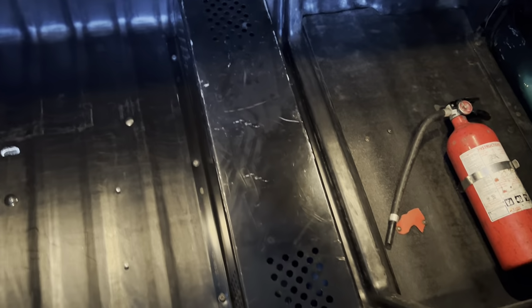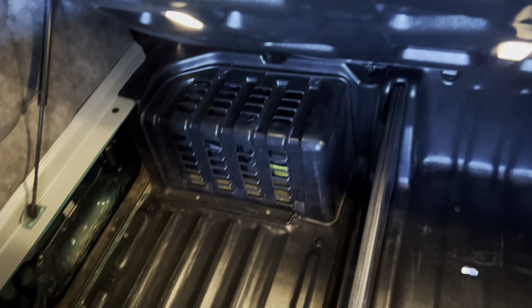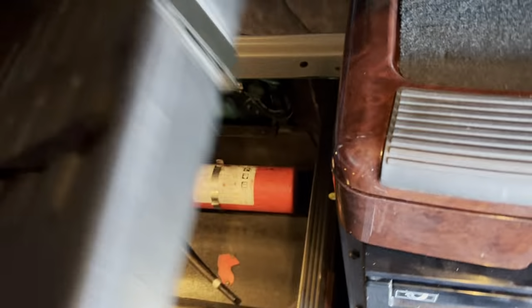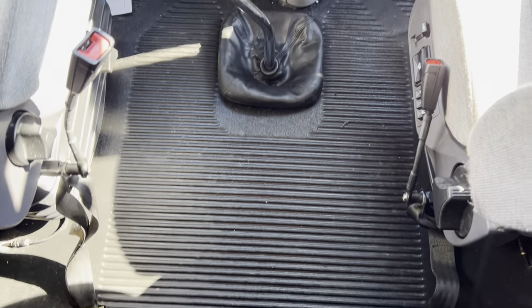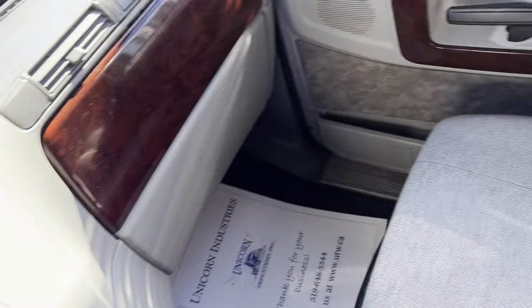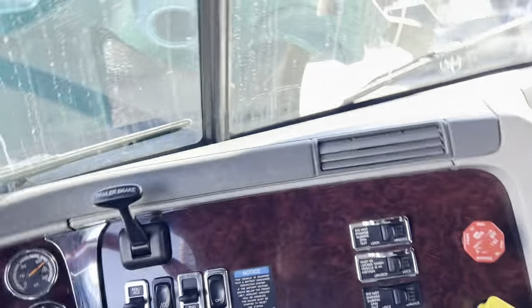Take a look over here. So you've got your bunk heater there. You've got your heating and air conditioning system there. First aid kit and a fire extinguisher. You get 50-50 on the carpet. So carpet is here, and then we've got vinyl there, which is fine. There you have it. So let's go out and have a listen to this engine running.